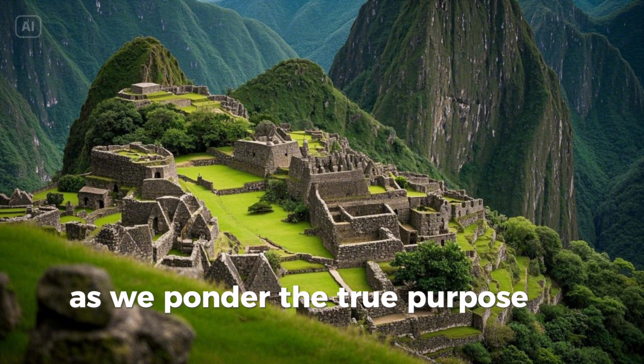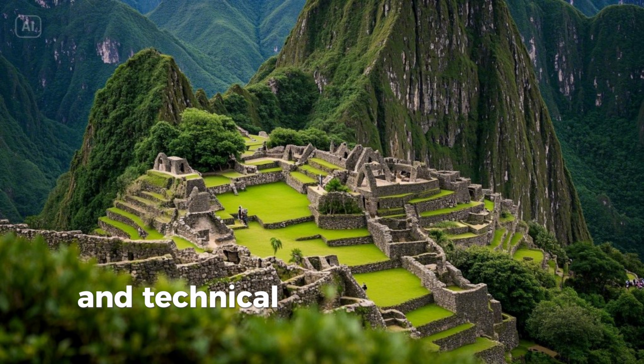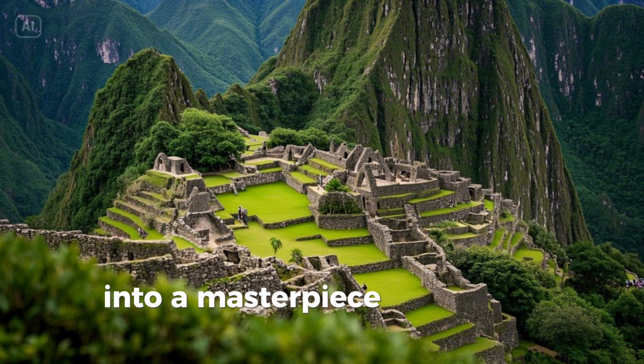As we ponder the true purpose of Machu Picchu, its blend of mystery, beauty, and technical mastery invites us to explore not only what the Incas built, but also the enduring legacy of a civilization that transformed its environment into a masterpiece of human endeavor.